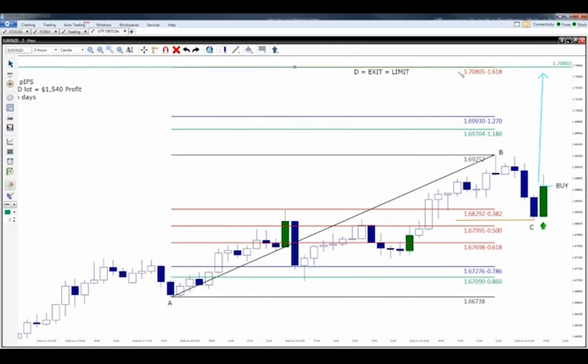Why? Red goes to red. Like a buddy system, red goes to red here. Now, we're going to set this in our broker's platform. This limit is set in our broker's platform to automatically take us out of this trade for profit. But to protect ourselves, we also need to set up a floor on this trade. We set up what's called a stop loss.